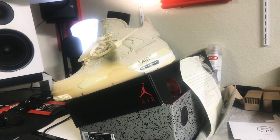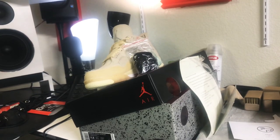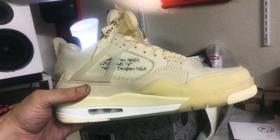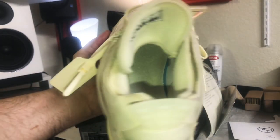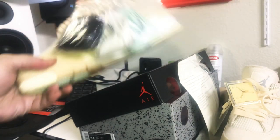It took me a little bit of delay because I had some complications, but I'll talk about that because the podcast in the studio is pretty much 99.9% finished. I just got to get the rest of the boxes out of here. But let's get to these right here. You guys know what they are. Let's do the shoes real quick so you guys can get a look at them.